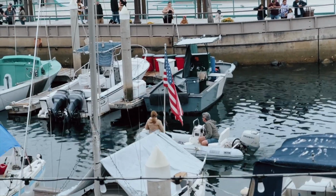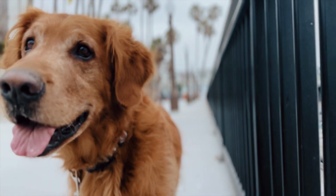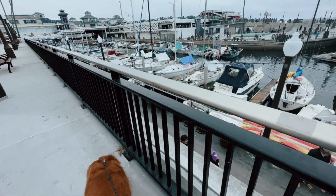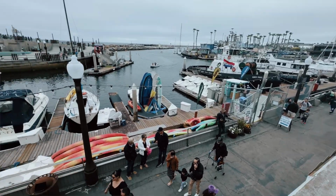Well, this is Redondo Pier. I can only imagine what one of these costs per night. There's not that many, actually, so it makes me think it's pretty high price. And it's a really touristy spot, so I bet the price is pretty high on these.